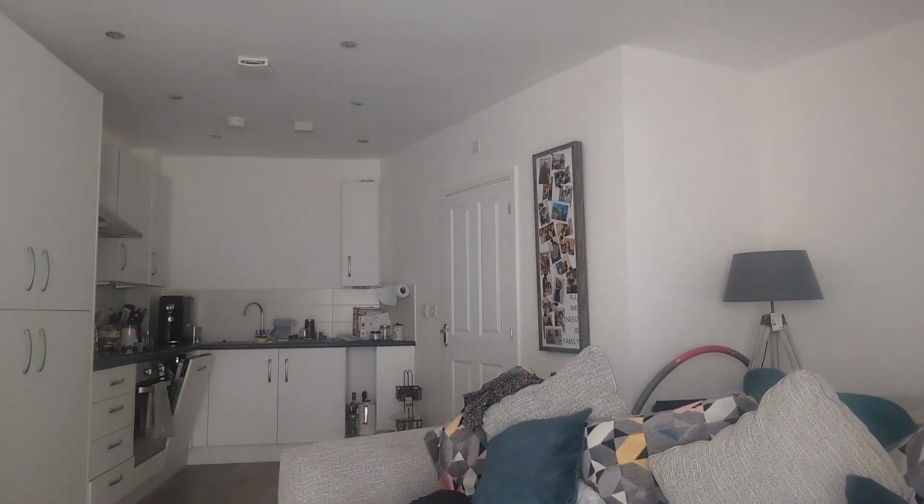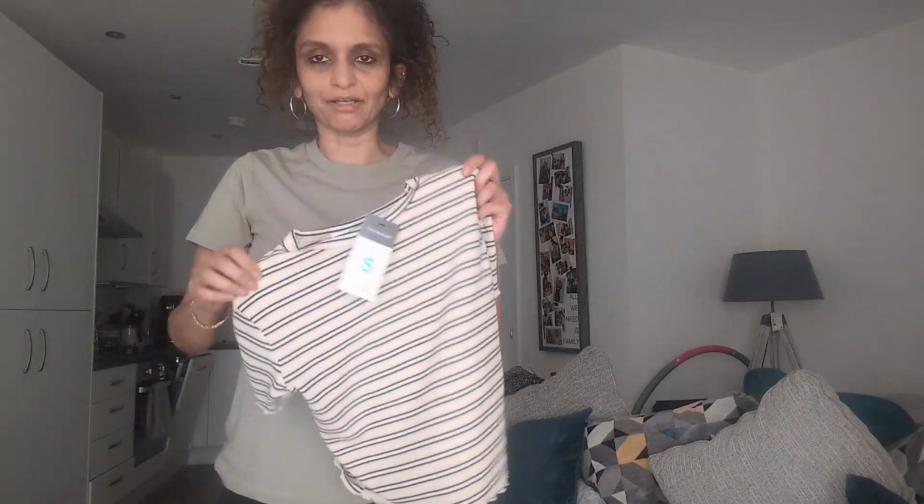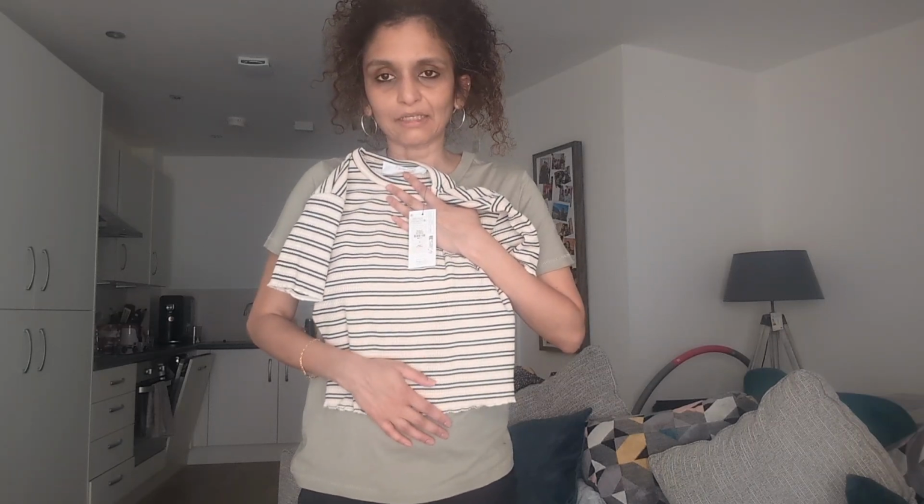And the last one that I've got, to be honest, I am going to take it back because I don't really like it. I mean, I do like it, but I don't like the fit of it. This is another t-shirt that I bought, because I felt like I needed a few more t-shirts with some patterns on them rather than just plain ones. But this one is nice, but I don't like the fit of it. I tried it on and it's just too tight and not something I would wear. So I think I'm just going to either take it back or give it to my niece. But we'll see what happens.